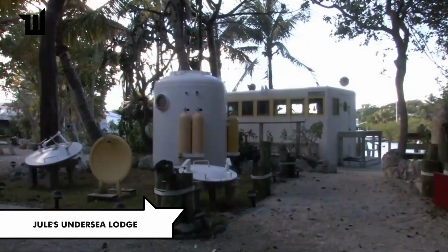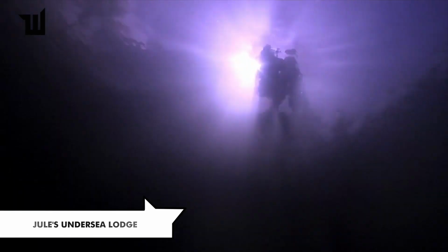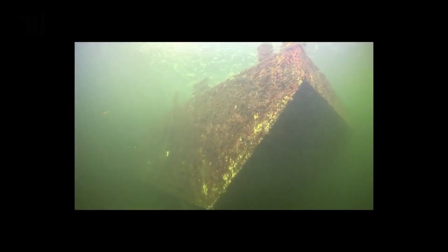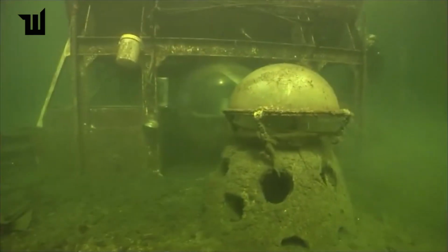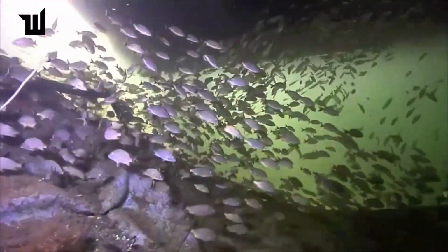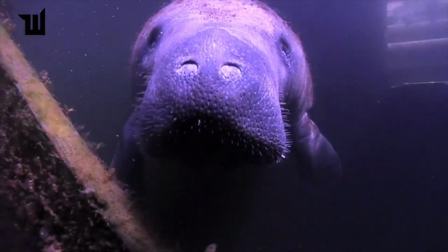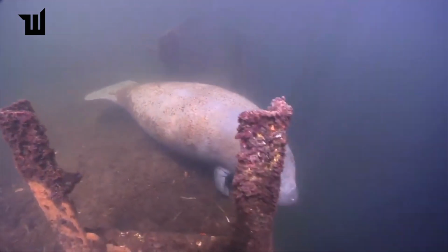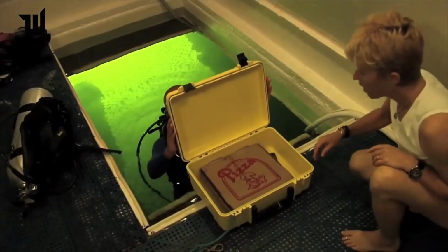Jules Undersea Lodge. Jules Undersea Lodge offers an unforgettable underwater living experience, providing accommodation within a former scientific station converted into a hotel. With a retro interior design reminiscent of the 80s and 90s, guests can enjoy panoramic views of marine life through 42-inch windows. While blurring the line between underwater and surface living, it offers a unique and immersive stay, surrounded by the wonders of the sea.